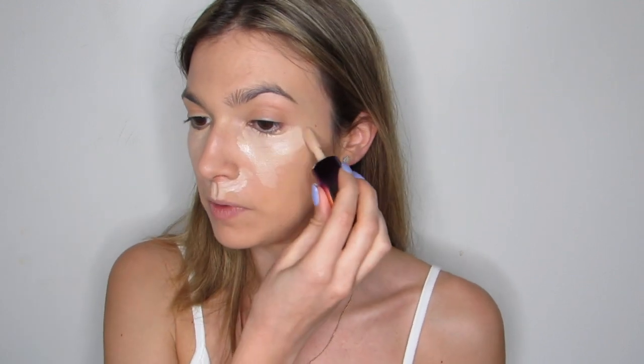I do have a highlighting and contour video, which is where I really go over this in depth, and I'm gonna blend this in. I really hope I like this concealer considering I just blended it in my entire face. So I'm gonna just pounce it into the skin.